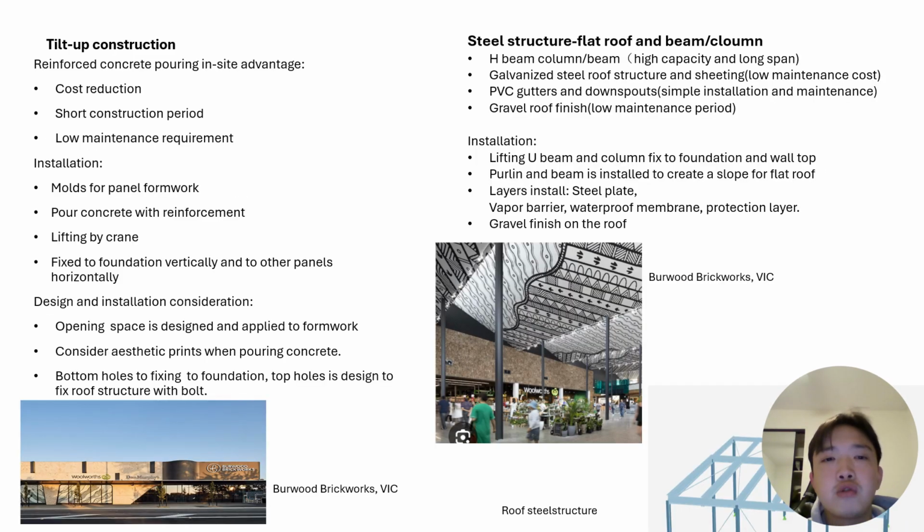Using the tilt-up construction method for the wall is more efficient, which reduces the construction time and cost. Reinforced concrete is selected as the material because of the low material requirements. In this case, openings like doors and windows should be considered, using different formwork for the door and window openings.